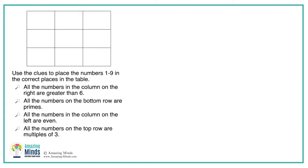Okay, let's get started. So we've talked about the use of color and we've talked about using the clues, not necessarily in the same order. So we'll come back to that or we'll continue to discuss it. But let's look at the first clue. All the numbers in the column on the right are greater than 6. So if your students didn't mention this at the very beginning, which they may not have, now is a good time for them to realize we need to label. You can use some of those same teaching strategies of like which columns are on the right and pointing to the wrong ones so that they start to realize we need a way to communicate.